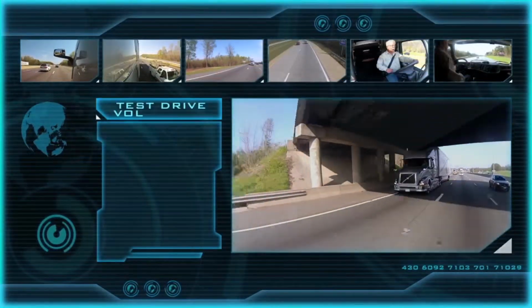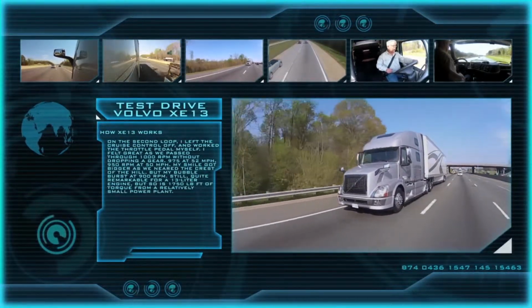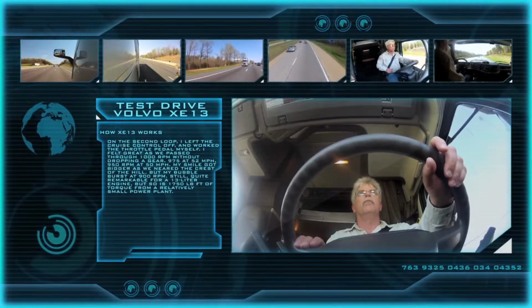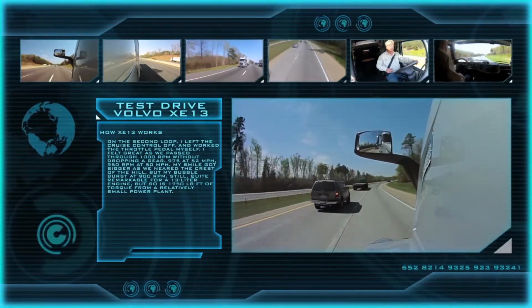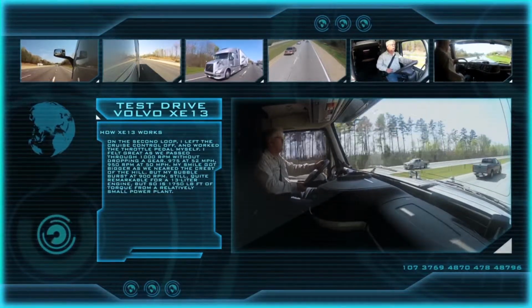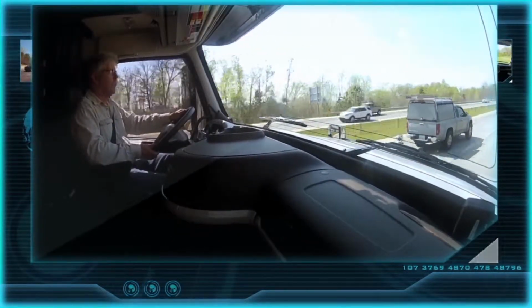On the second loop, I left the cruise control off and worked the throttle pedal myself. It felt great as we passed through 1,000 RPM without dropping a gear. 975 at 52 miles per hour, 950 at 50 miles per hour. My smile got bigger as we neared the crest of the hill, but my bubble burst at 900 RPM. That's quite remarkable for a 13-liter engine, but so is 1,750 pound-feet of torque from a relatively small power plant.